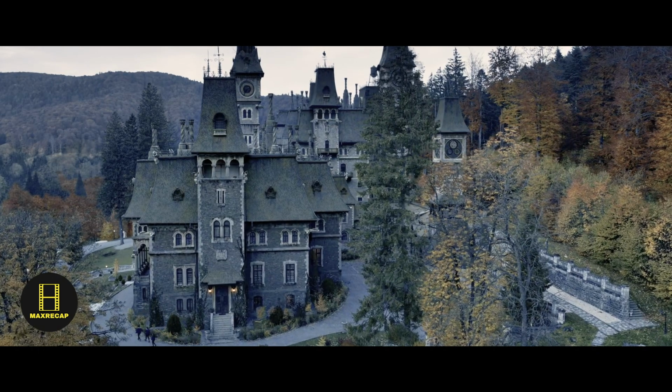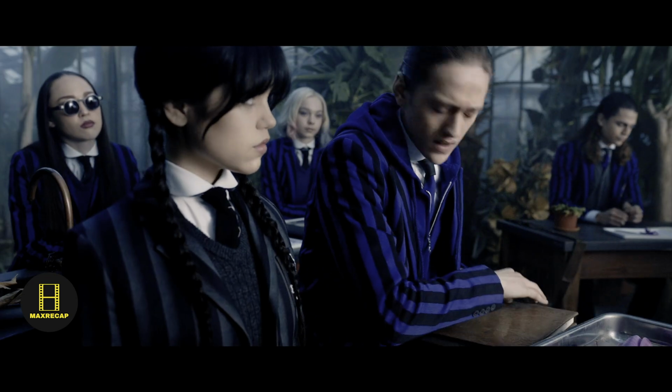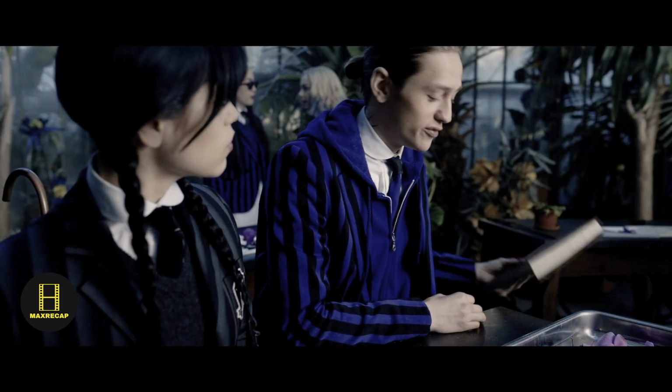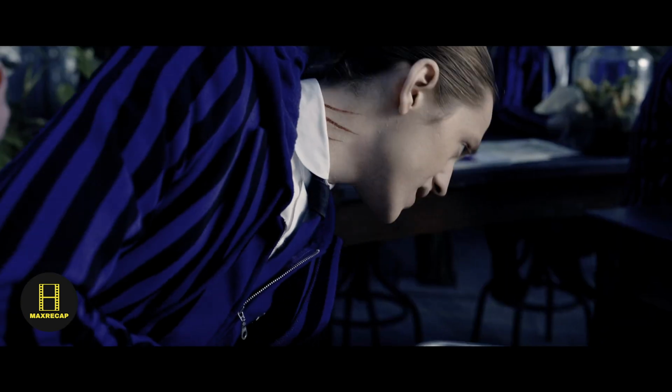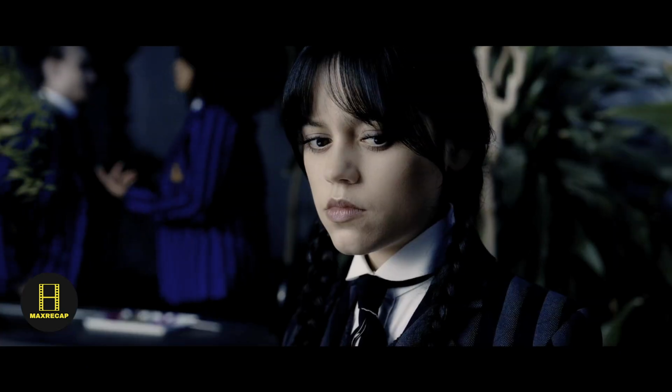The following day, while in class, Wednesday notices Xavier, who had been seen with claw marks on his neck in the previous episode. Despite his efforts to conceal the marks, Wednesday observes them. However, the marks remain conspicuous, catching Wednesday's attention. She begins to suspect that Xavier is hiding something.